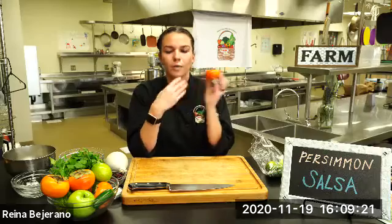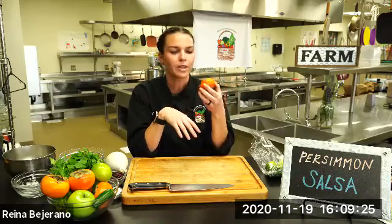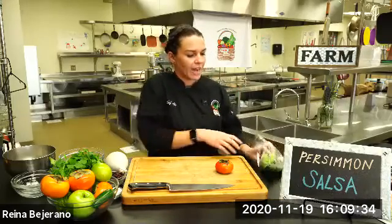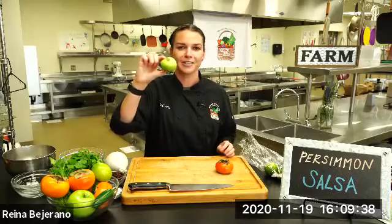So we're gonna put that in our salsa today. This is our harvest of the month for November. We love using this one because a lot of people have not had persimmon. So just to give you guys a new experience here. And then you should have an apple. If it's this dang cute, you're so lucky because look how cute this little apple is.